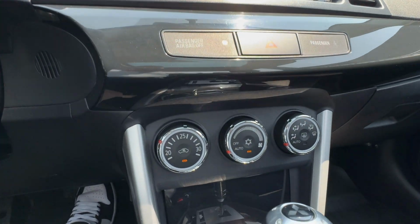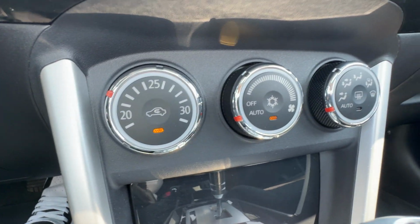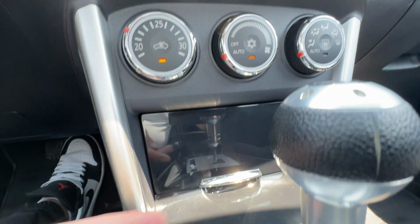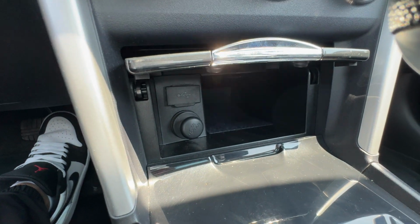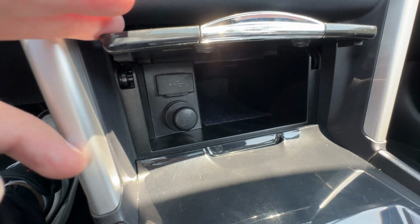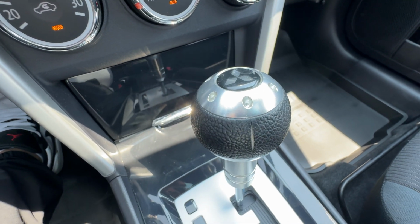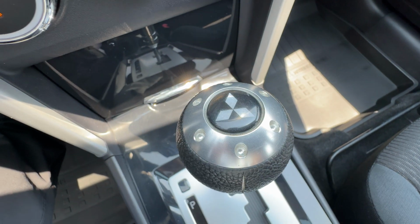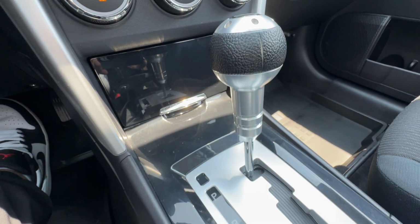Looking down, this also features climate control, so you can just set the temperature to whatever you like, and then it'll automatically adjust everything for you, which I think is pretty nice for this size of vehicle. Underneath, we've got a little junk storage container, USB port, 12-volt outlet, and then have a look at the nice shift knob here. I think that's really nice. It kind of matches that fuel cap cover on the side that we were showing you there.